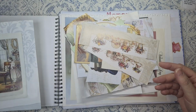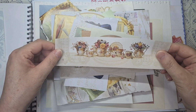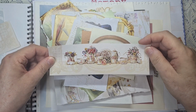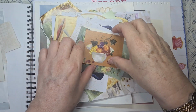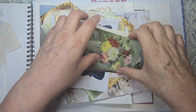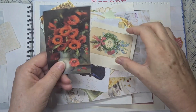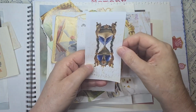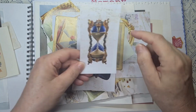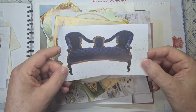But the rest of them, I've just pulled out a whole bunch of things. So here we go. We're just going to have a look through them and see. What I did was I chose items that I thought might like to decorate that living room with. So vases of flowers was a possibility. Souvenir of friendship. I just liked the blue on that one. I love this couch. I think that kind of couch would go well in that lounge. I think if they want a new couch, that might be it.